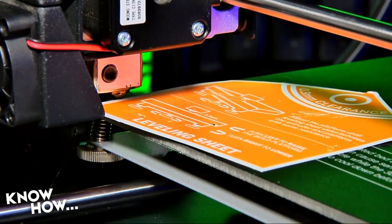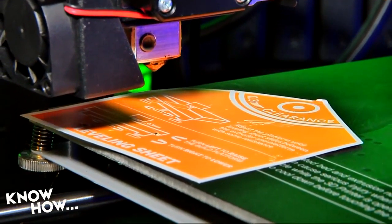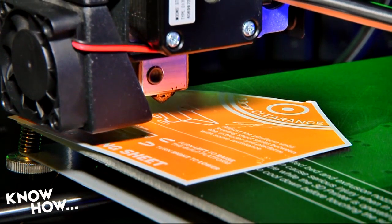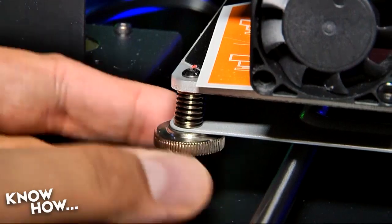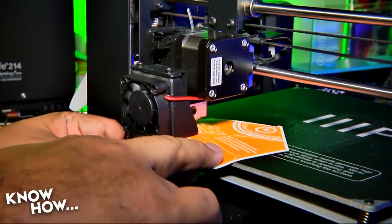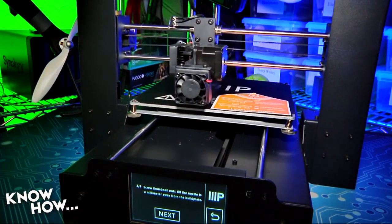Initiating the leveling procedure brings up step-by-step instructions, starting with the preparation of a spacing measure, the thickness of a business card or some heavy stock paper. The Plus then moves the head from corner to corner, each time requiring you to adjust the bed screws to move the bed close enough to the extruder nozzle to exert slight pressure on the card, but not enough to keep it from moving. Here's the thing though.